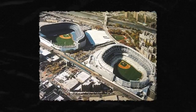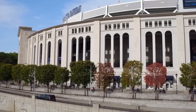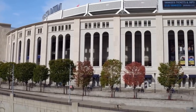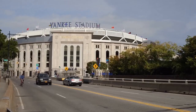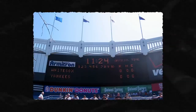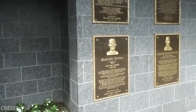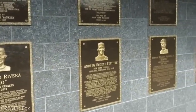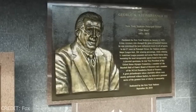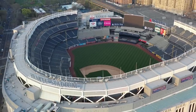From the arrangement of the field to the design of the entrance, the general shape and design mirror the original 1923 ballpark. Even old-school details were nurtured into the modern design, including manually controlled scoreboards in the left and right fields. And of course, Monument Park, the shrine from old Yankee Stadium that honored baseball heroes like Babe Ruth and Lou Gehrig, was transported to the new park as well.